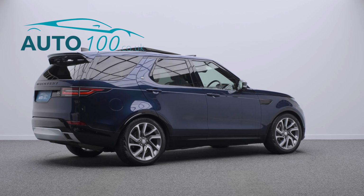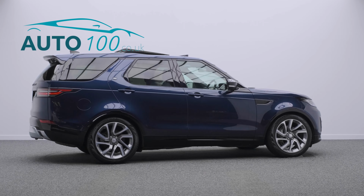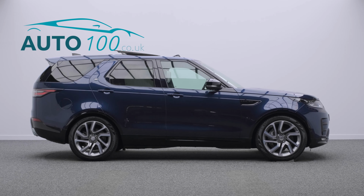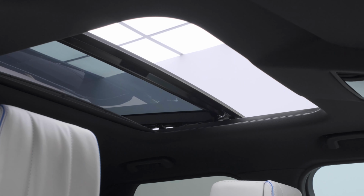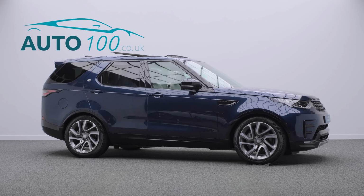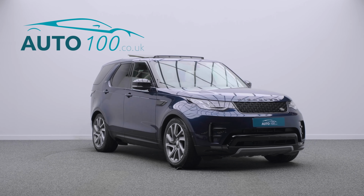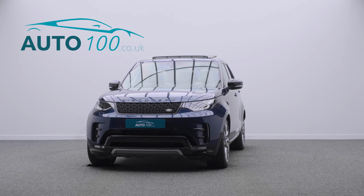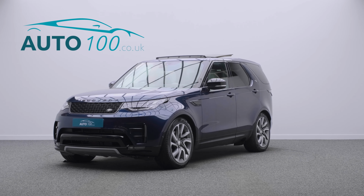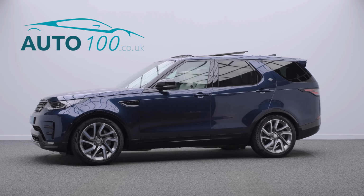This highly desirable driver's car also benefits from dynamic package, rear entertainment, exterior black styling, 7 seats, sliding panoramic sunroof, Meridian Surround Audio System, adaptive cruise control, electrically adjustable memory seats with heating, ventilation and massage functions, satellite navigation with Bluetooth connectivity, Apple CarPlay and Android Auto, heated steering wheel, heated rear seats, privacy glass, 360-degree camera with front and rear parking sensors, and so much more.